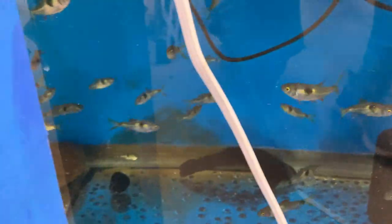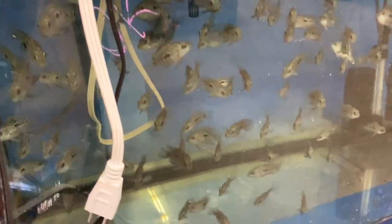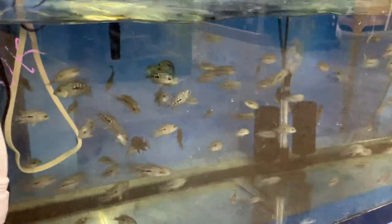No, but look at the exodons. These are exodons right here, guys. Exodon tetras. And acaras, you want some food? Oh, they want to eat too? Everything wants to eat today. Oh, eat something. Oh my gosh. Savages, we gotta feed them some more. Feed. Oh my goodness, they're going ham. Look at them go.